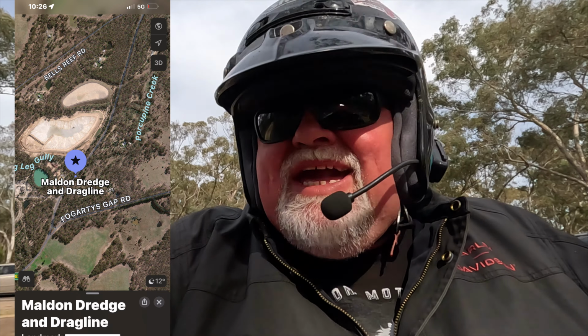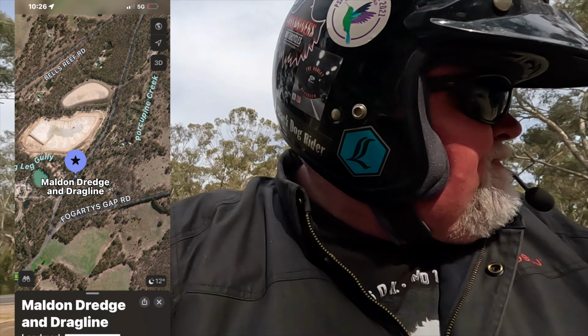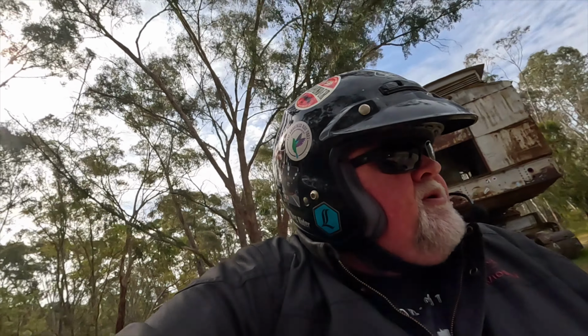All right, that's the dredge. So that's on the Bendigo side of Maldon, if you want to come have a look. Ready to roll? Now we're just coming into Maldon.